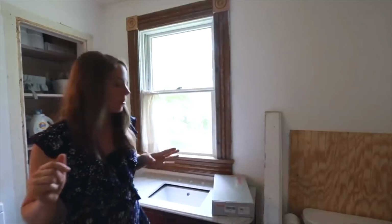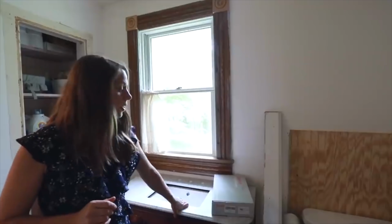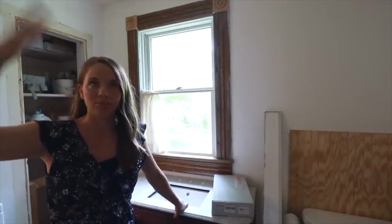It's a bit dark in here, but we're gonna talk a bit about the bathroom renovation that's going on and the sink. So first of all, I'm gonna show you this vanity here and explain the idea behind it and the story of how it got to be where it is right now.